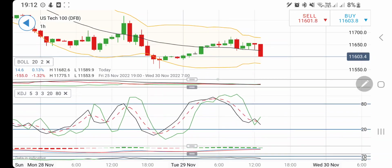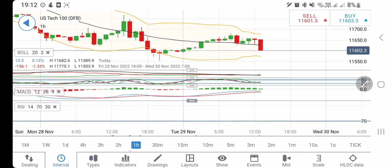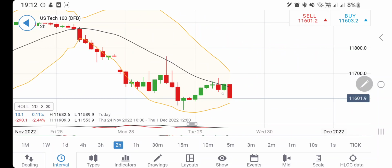Directional movement diverging again for a bearish move. Stochastic looking downwards. The MACD is willing to converge crossover for a sell entry. RSI is looking downwards. And if you look at the 2-hour charts, on the 2-hour charts, again it has given a breakout here. Flat top almost, and now this is the first red candle.